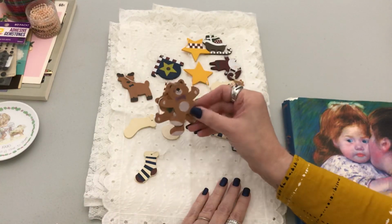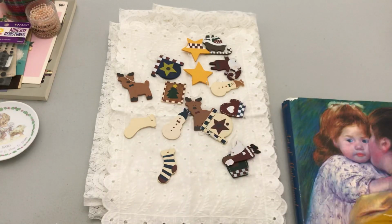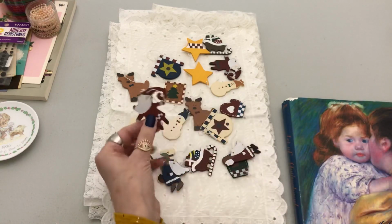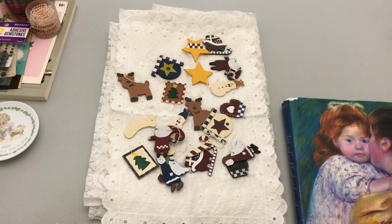You know who it looks like, don't you, honey? So then, oh, here's even some sleighs and Santa, candy canes. So then on to fabric.